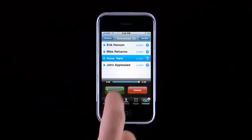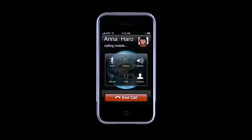To return a call from a voicemail, tap the callback button. And now I'm calling Anna.